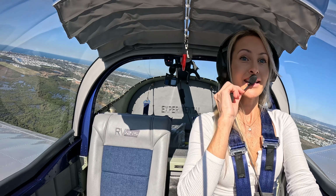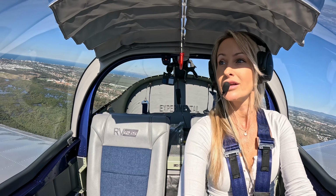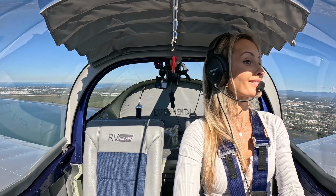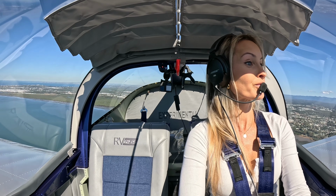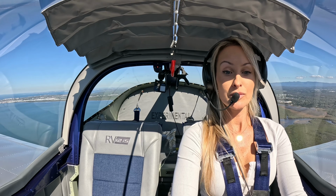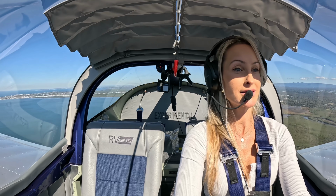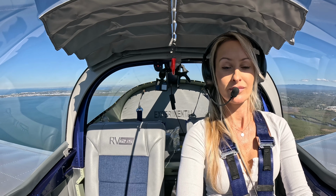Redcliffe traffic, RV12 Mike Yankee Echo is departing the circuit crosswind, tracking for Beachmere at 1000, maintaining 1000. Traffic Redcliffe. Redcliffe traffic, Foxtrot 5260, turning base for runway 25 for touch and go number 2. Redcliffe traffic, Indy Victor with you, final 25, touch and go. Caboolture traffic, RV12 Mike Yankee Echo is overhead Beachmere at 1000, tracking for Bribie Island on climb to 2000, traffic Caboolture. Downwind runway 25, Redcliffe.